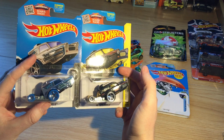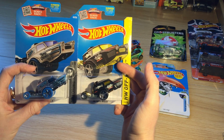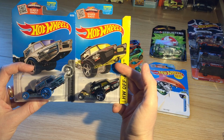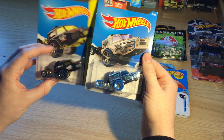Okay, so we're coming to the Poppa Wheelies. There have been a whole bunch of these vehicles made. I've probably got another 2, I think, as well as these 2, so a total of 4. And I think I may have passed up on a 5th, which was an alternate version of the Super Chrome here.